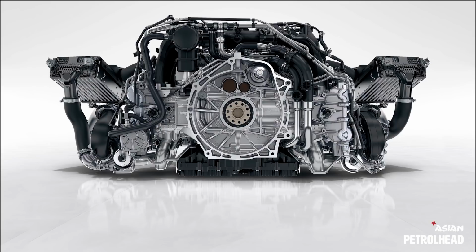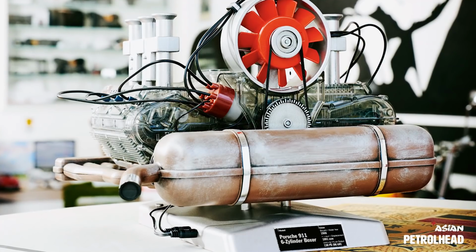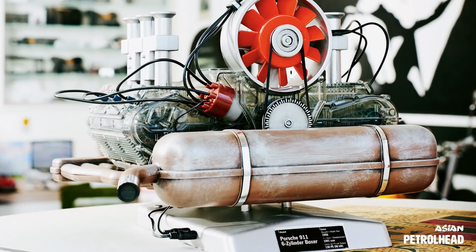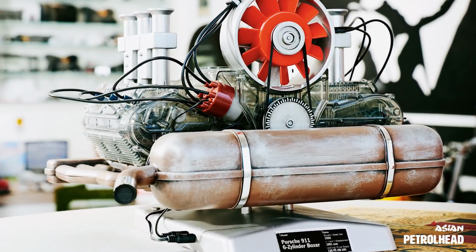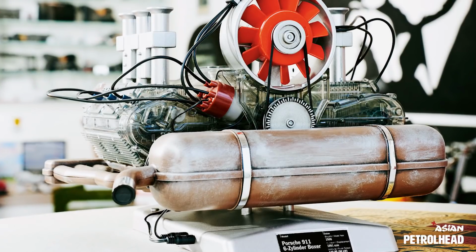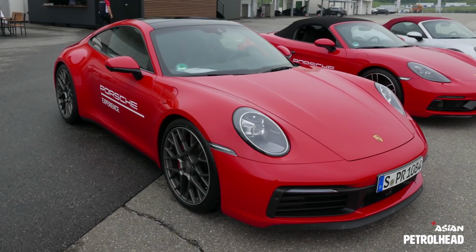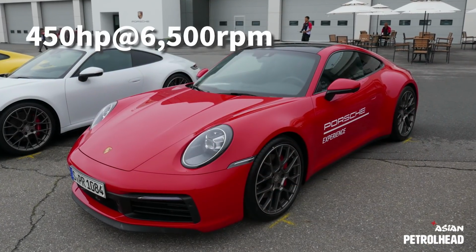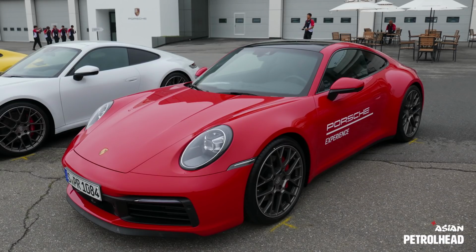Since 2015, Porsche replaced naturally aspirated engines on 911 Carrera models with 3-liter twin-turbo units. And the 3-liter turbo is still carried over for the 992, but with a new intercooler, higher flow cast iron exhaust headers, and piezo fuel injectors. With all the modifications, Carrera S models will make 450 horsepower, able to hit 60 miles per hour in just 3.7 seconds with the Sports Chrono package.